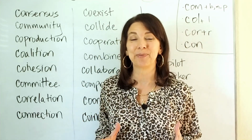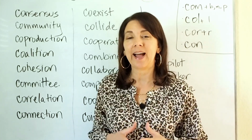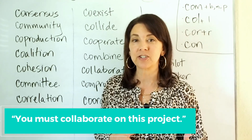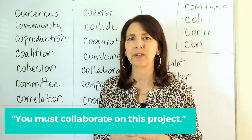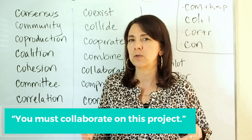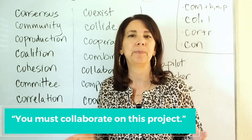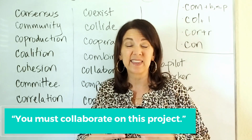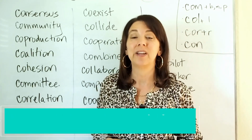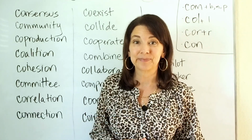Take this example. If a professor says, you must collaborate on this project, maybe you say, oh, I don't know what collaborate means, but I know that it has something to do with together or people working with each other. So you can guess that you're not going to work alone. You're going to work together.